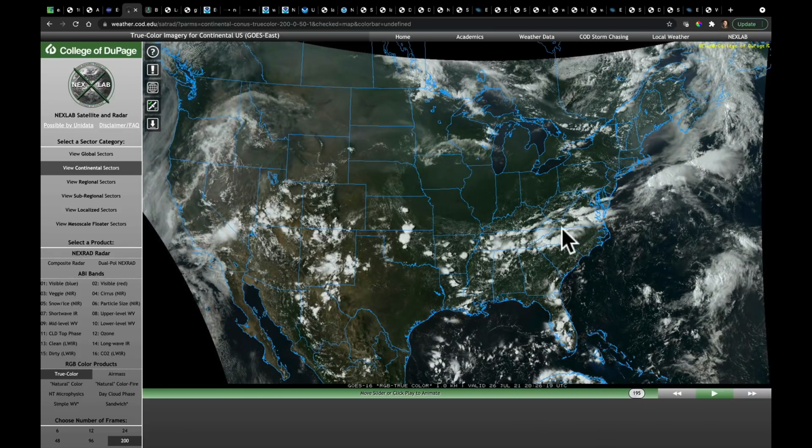There is actually a weak stalled out frontal boundary here on which we're getting a lot of scattered but very large and healthy storms that are putting down quite a bit of heavy precipitation. Some of them have been warned today as well.